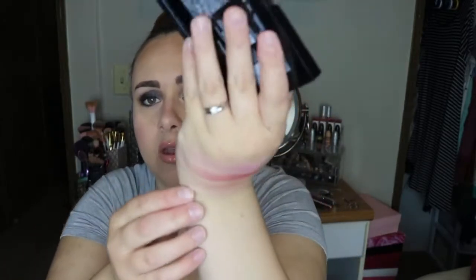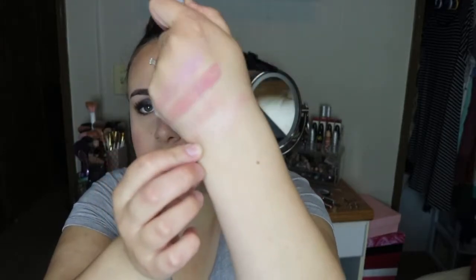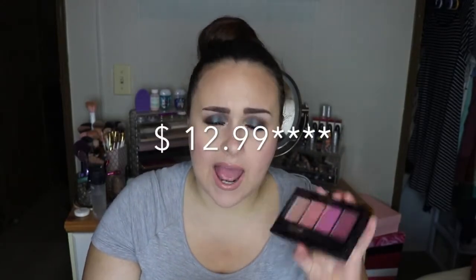Let me do a better highlight swatch. There's the highlighter. So pretty. I don't know how much this was, but it's drugstore, so it was definitely affordable. I want to say between like $8 and $10, but absolutely gorgeous blush palette, and the highlight is stunning as well. I feel like it's hard to find a good drugstore highlight, but that one is awesome.